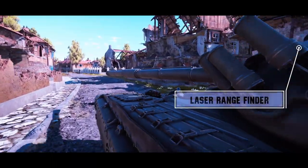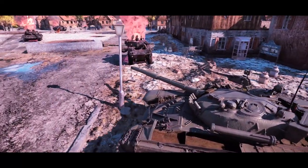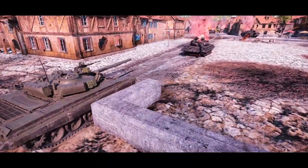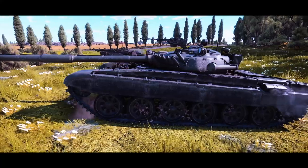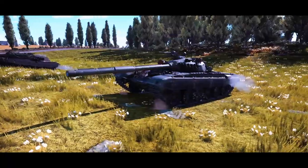The other armaments also to consider is the laser rangefinder, which is also very useful, and of course the night vision device. Now, all in all, the tank is pretty well rounded for a workhorse tank. It's not got a lot of high tech on it. If you're looking for high tech, you need to go to the T-80 variants. Those can actually give you all the extra niceties if you so wish to look for it.